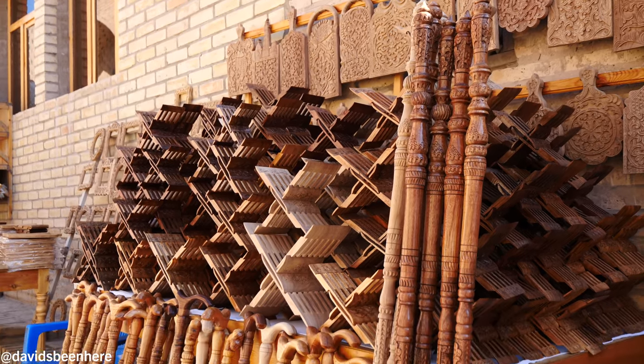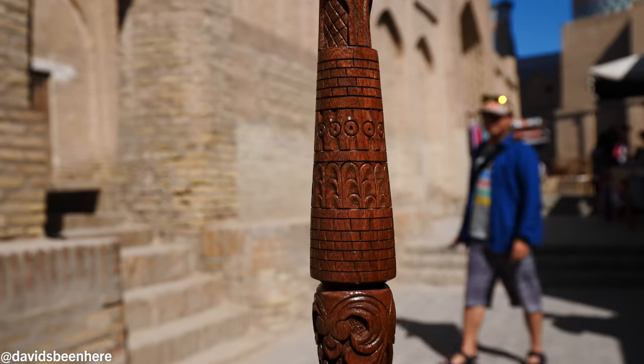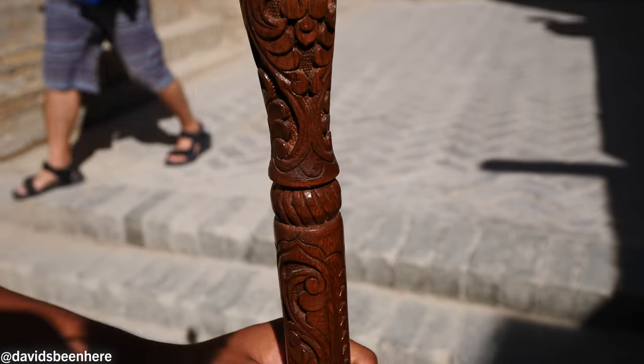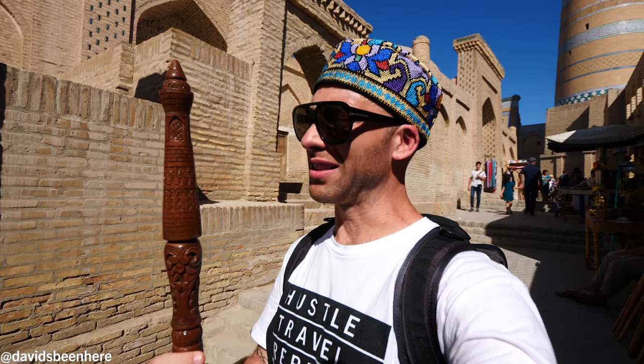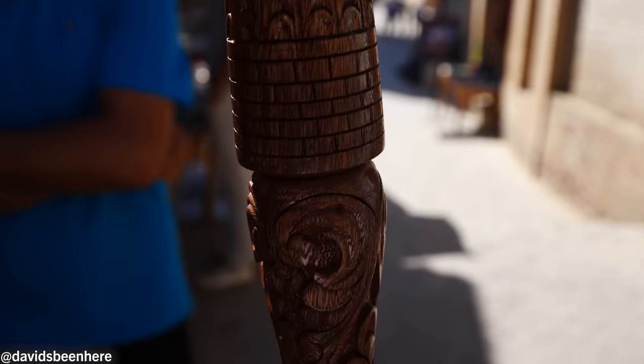200,000, huh? 150? Yes. All right, so I negotiated 150. I can't find a mask in this country, so I guess I'm going with a stick to put on my wall. And what I like the most about it is that it has the minaret, the iconic minaret of the city. And obviously, I gotta do it. What, $15? $15 for this? I'm gonna remember this for the rest of my life.